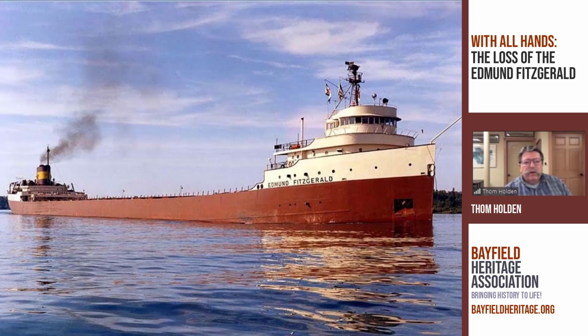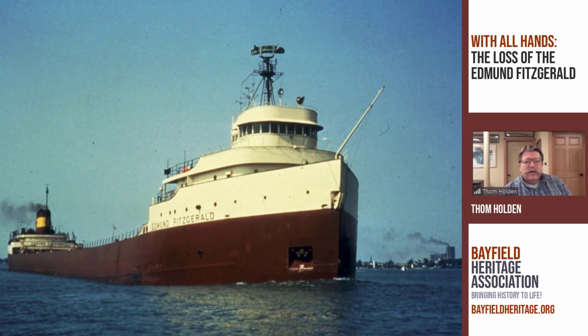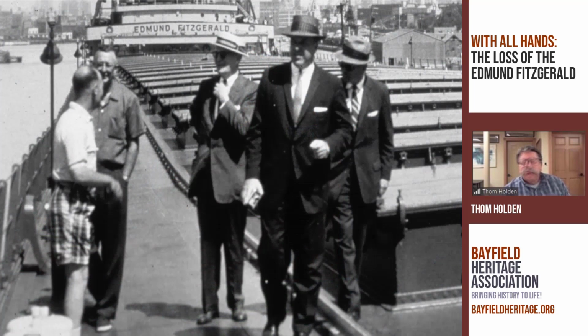Here she's pretty spiffy looking right here. Hardly a mark on the boat. Same in this view, upbound light. The company that operated the boat was not the one that had it built. It was built by Northwestern Mutual Life Insurance Company, insurance company headquartered in Milwaukee.